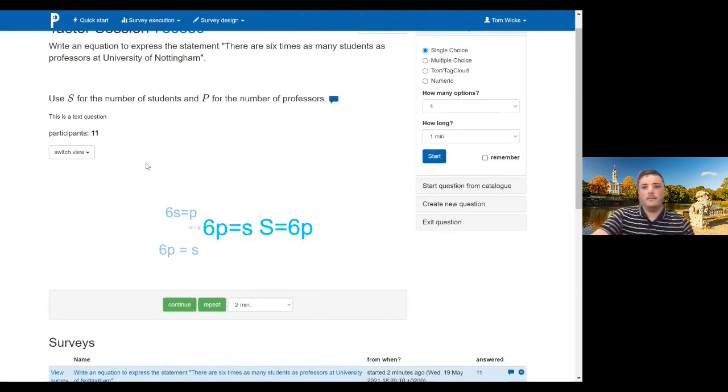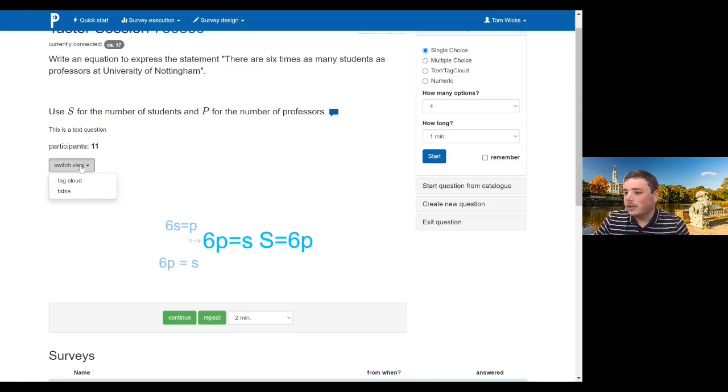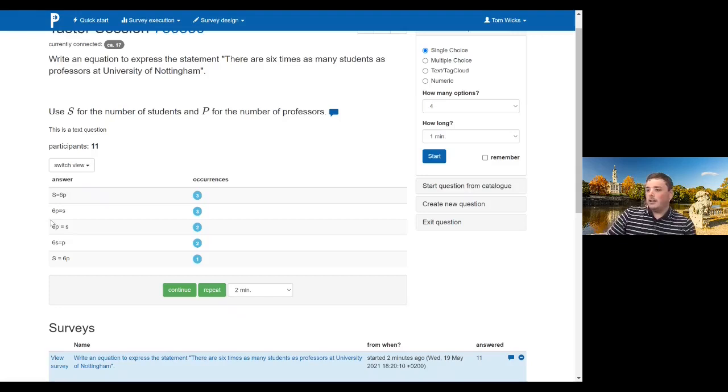Okay, so since not many of you answered, I can actually see what's going on here. So, right then, 3 of you have said that S equals 6P, that's good.